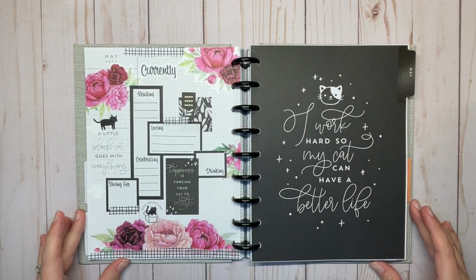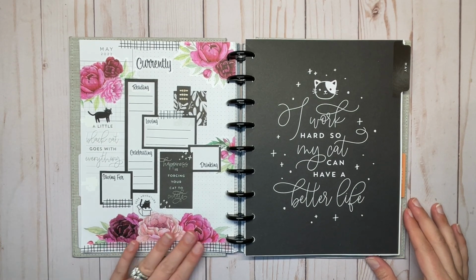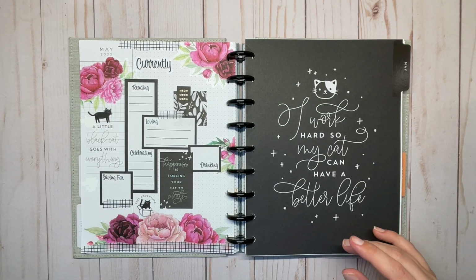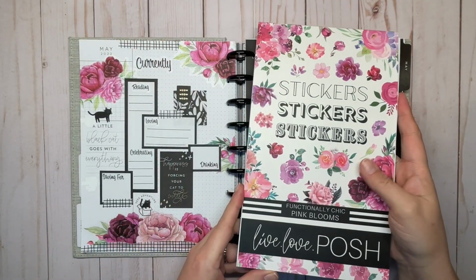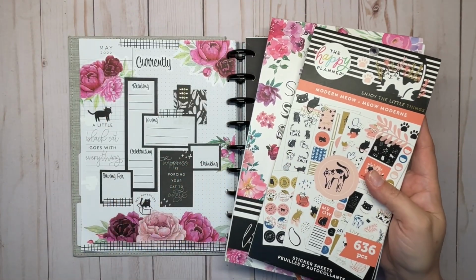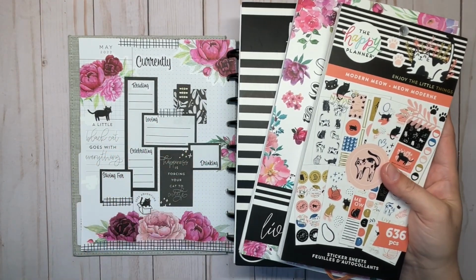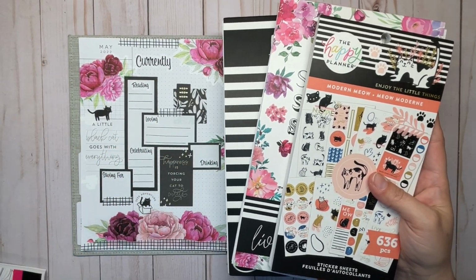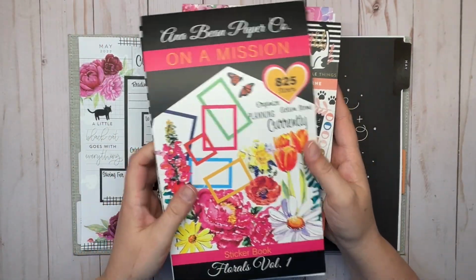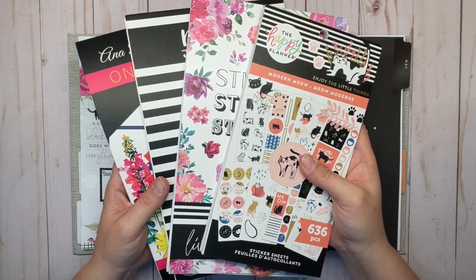There we have it, our currently page for the month of May in my catch-all Happy Planner in a classic size. We used the Love Posh Pink Blooms sticker book with the Modern Meow Happy Planner sticker book, Mojo Jojo plans, black boxes, and last but not least, we have On a Bean on a Mission, Florals Volume 1. And I will link all of these below in my description box as long as they're still available.